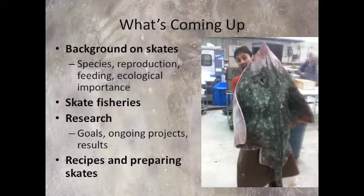I'll give you guys a quick background on skates, on the species we have, on the reproduction, feeding, and ecological importance. Then I'm going to go into the potential for skate fisheries, and then look into the research that me and some other people are doing here in Alaska on the skate species that we have. Little research has been done so far on these skates, and so a lot of this is kind of new stuff. And then at the end, I'll just point out some ideas of things you can do with skates if ever you guys are curious about going into and trying some of these cool animals.